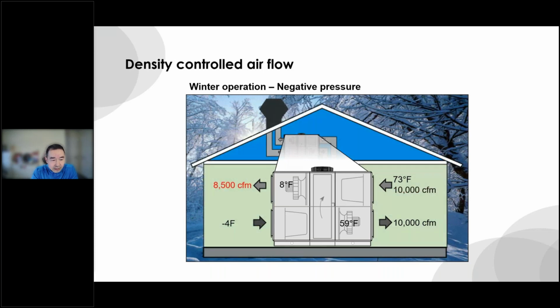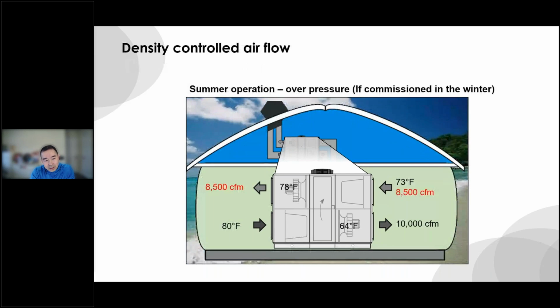On the other hand, you might commission your building in the wintertime. You withdraw 10,000 CFM from the return air side and supply 10,000 CFM in the supply air side. But the reality is, when you run the system without any correction, you're actually going to end up with overpressure of the building.